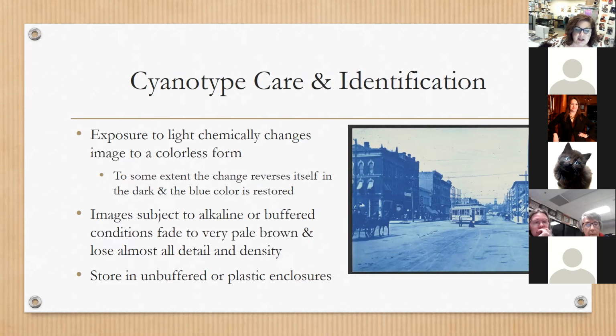Images are subject to alkaline, so never store them in buffered enclosures. They'll turn a very pale brown and lose almost all the details and densities. So always store them either in unbuffered or plastic enclosures.